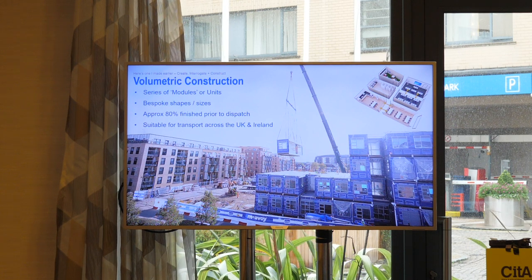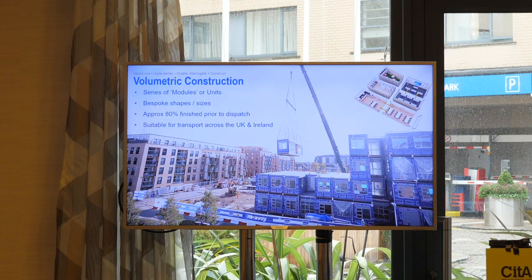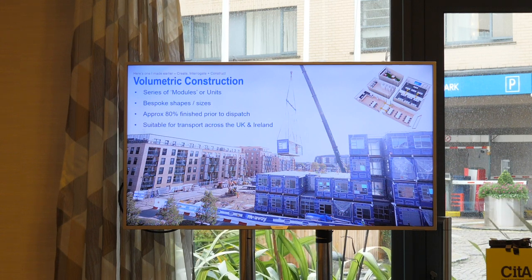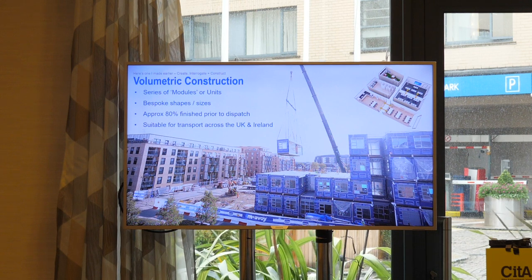These modules, unfortunately, don't have the render finish that most of them do. That was just a requirement of the programme on this project. But typically, our modules would have the brick slip finish or cladding or render finish, and it would just be the joins then that are completed on site.